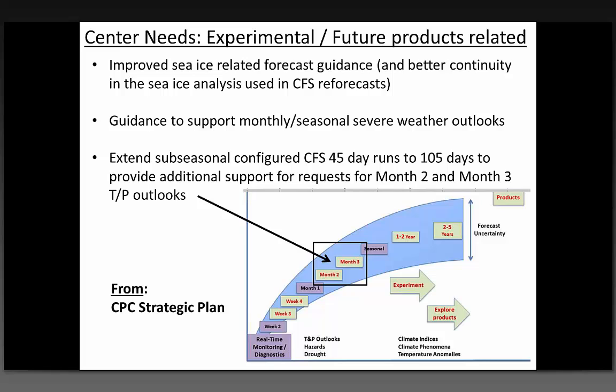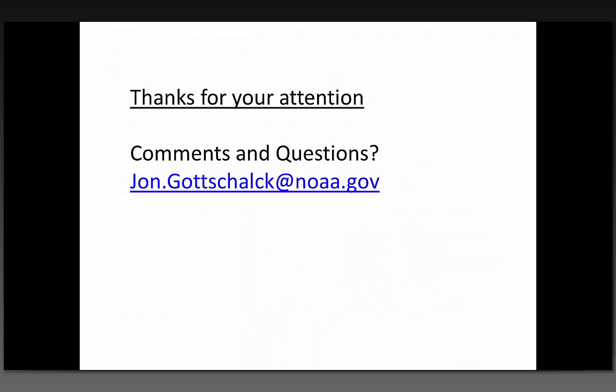And also in our strategic plan, which is what's shown there, there has been requests or discussion about whether we wanted to extend into monthly forecast beyond the initial first month. And there's a number of options that we could explore there, one of which would be extending the CFS runs that we have that are very useful to us, potentially out to 105 days that would target this time period. But these are issues and products that would be considerably down the road. And I appreciate your attention to try to answer any questions you have.